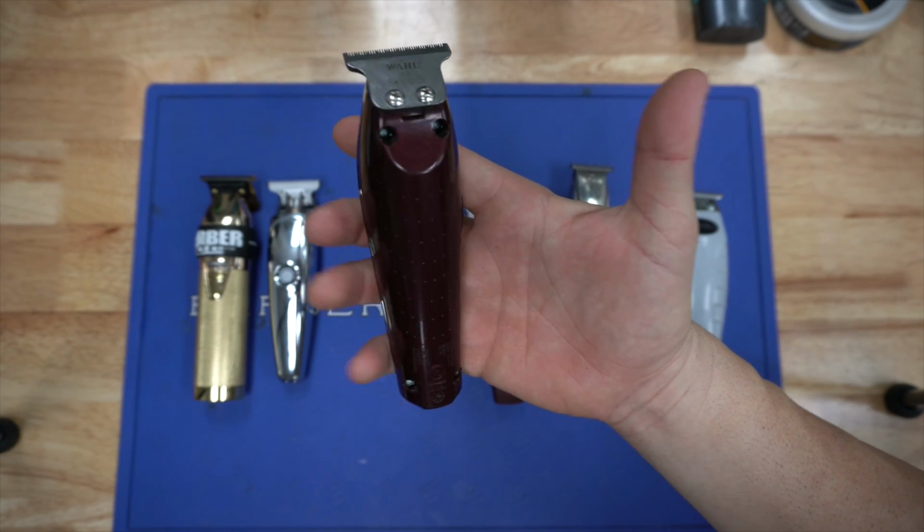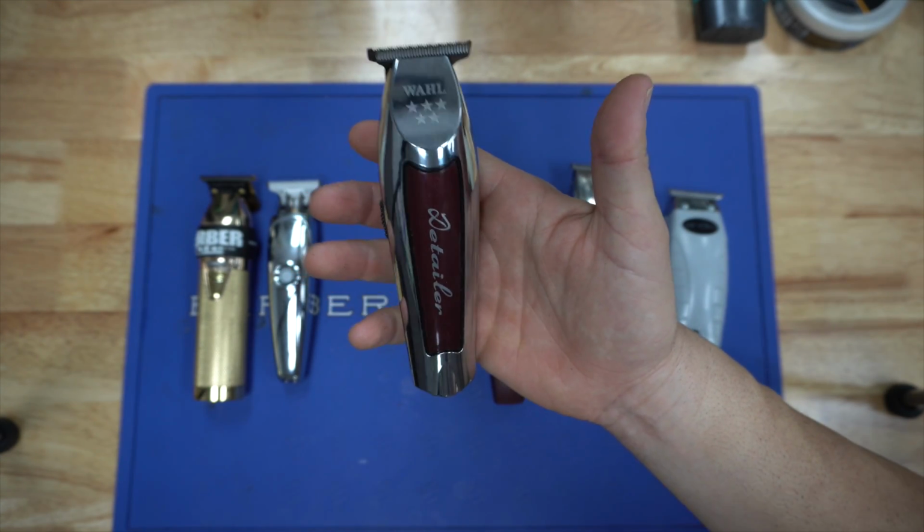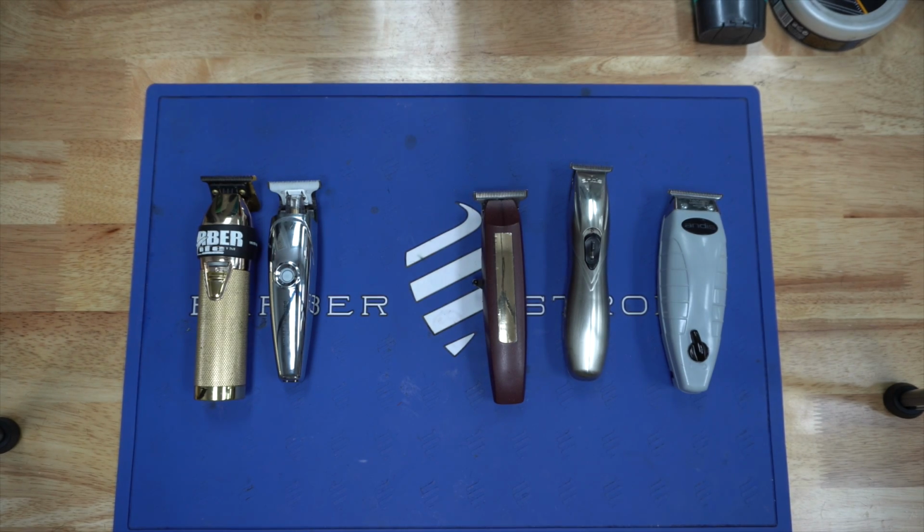I really liked it. I was ready to almost crown it, but that's why I don't do reviews literally the same day I get them, because you need time, you need to put in work, and I've put in a lot of work with this thing, and I could say it's fairly good, but I'm not ready to name it the best. I think it still needs some work.